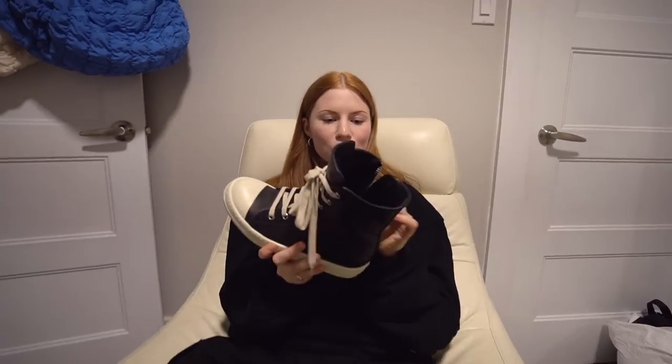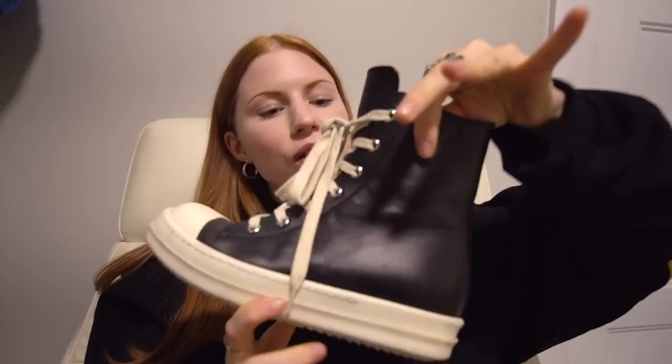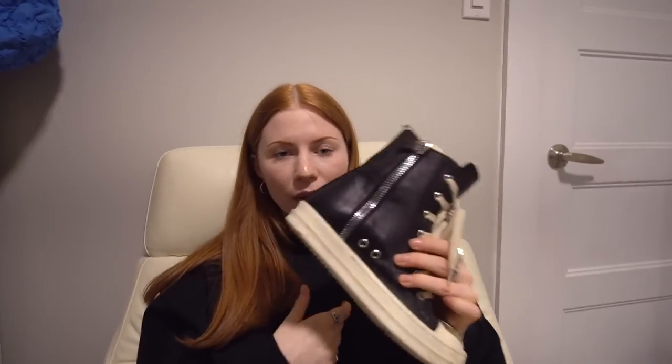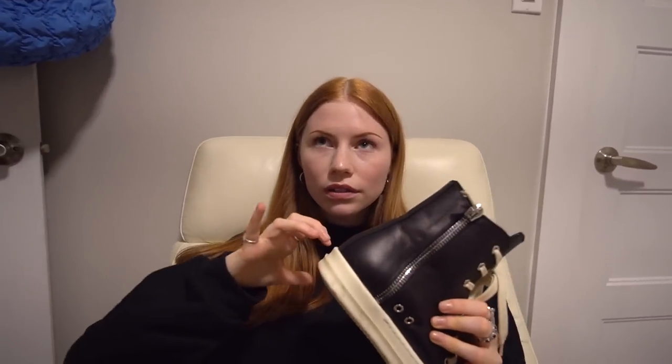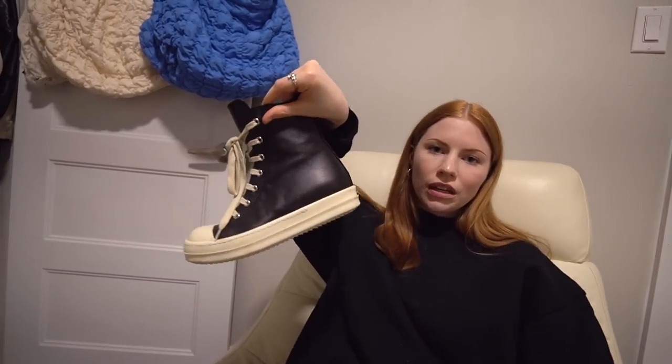Classic Rick Owens Ramones. Wouldn't be a shoe collection if these weren't in the vault, you know? These are great. I have nothing else to say about them. I actually wear the bumper platform ones more because they're just more of a pop, but these are great and I should probably pull them out more often.